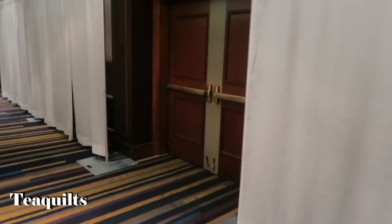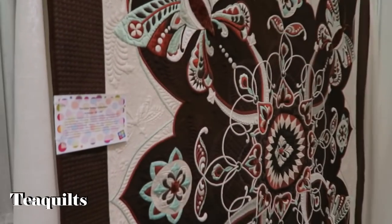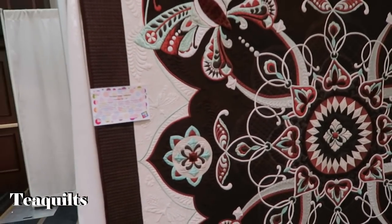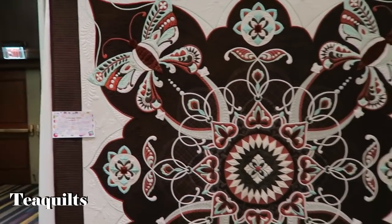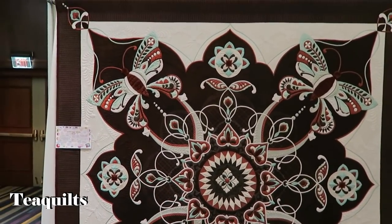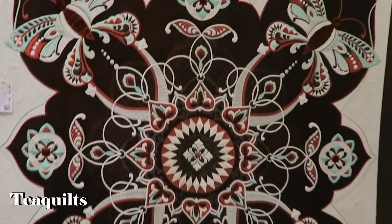There's a lot of empty spaces this show. The hallway does not have quilts as well, so I am wondering about that. It looks like the show is smaller this time around. This is the Gina Perkins collection. This quilt is beautiful. There's a lot of beautiful quilts I've seen as I was walking to the back. But this is gorgeous.